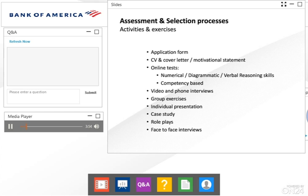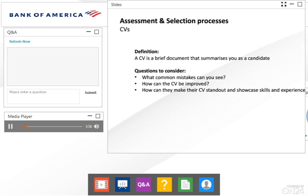So CVs, just to go into a bit more detail here and have a bit of a focus on your CV. So really, a CV is a brief document that summarizes you as a candidate, and I would also add really represents your personal brand. Questions to consider here are, what common mistakes can you see? How can the CV be improved, and how can they make their CV stand out and showcase skills and experiences?